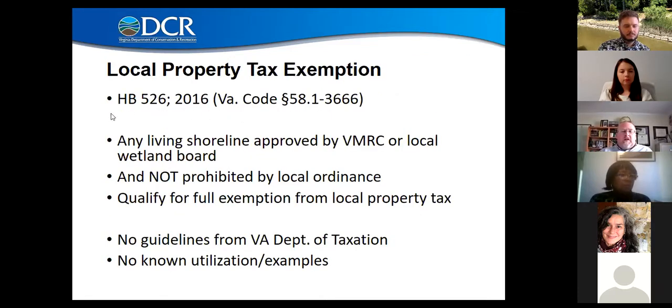Last one I'll talk about here is written in code a couple of years ago. It's a local property tax exemption. Depending on how you read it, basically a living shoreline would not be prohibited by a local ordinance. It should qualify for a full exemption from local property tax. So if the locality goes out there and assesses the property, as they do periodically, and they see this beautiful living shoreline that you've installed, you stabilized your bank, it looks like you've increased your marsh substantially, they may see that as a great improvement on the property and increase the assessment. The way this code is written, it really should be exempt from that local property tax.